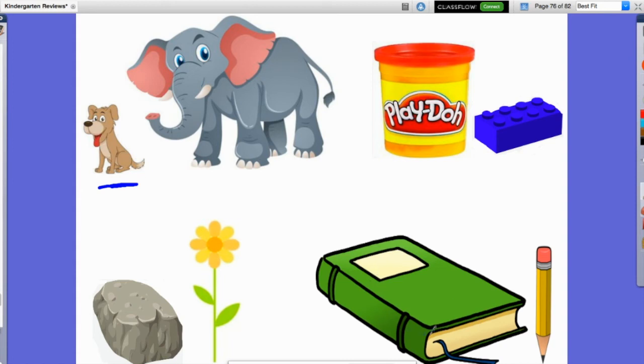So let's compare this big, heavy book to this pencil that you write with. Which one of those is easier to carry around? Well, it's easier to carry around that little pencil, right? Because it is lighter than that big, heavy book. All right, so when we compare these two pictures, that book looks pretty heavy, so we would say that the pencil is lighter.